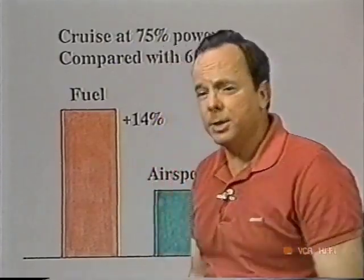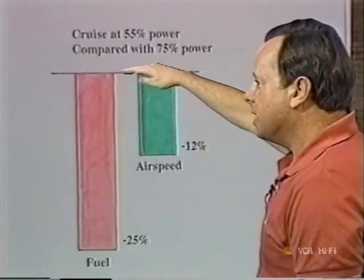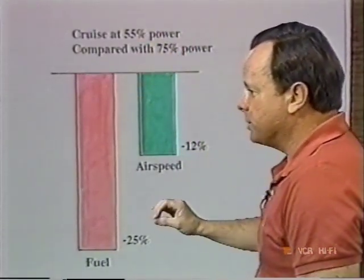Let's slow down a little bit and see what the effect is when we slow down. Let's assume we've been at 75% power, and we slow down to 55% power.